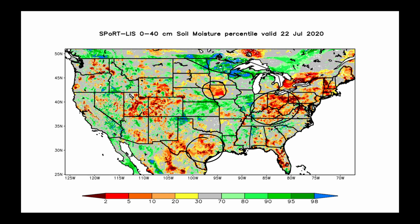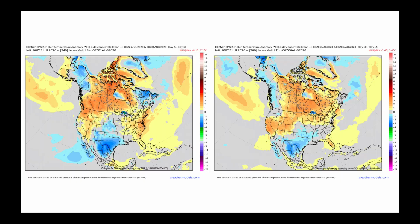And why I'm concerned about flash flooding down here is simply because of how dry the soil's been. It tends to get very, what we call pan hard, and as a result you get runoff before you get the water soaking in. So we'll keep you updated by looking at these maps here, soil moisture profile maps.